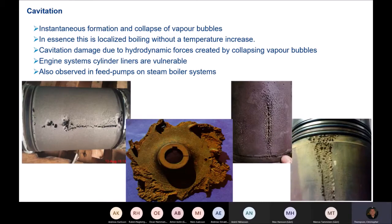Otherwise, you start getting pittings like this through cavitation. So the thicker the magnetite layer is giving the protection so the cavitation does not do damage. Normally, I would actually say you cannot engineer this out by chemicals because it is actually a physical movement of water.